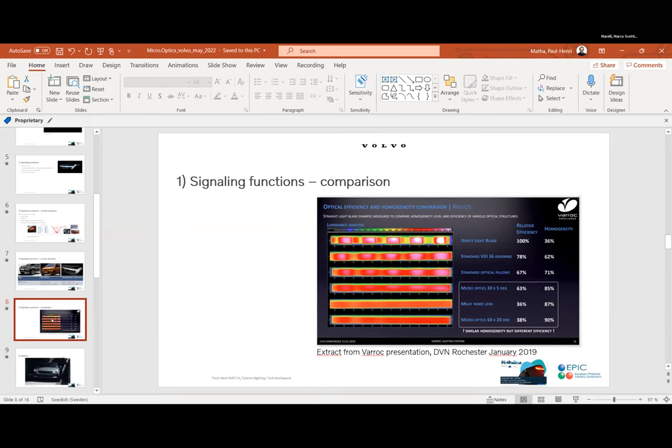Thank you, Marco, for your point of view. Yes, thank you for your comment. Just about femtolaser, I think femtolaser is used for signaling function, especially to improve the homogeneity. So it seems to be a promising technology.